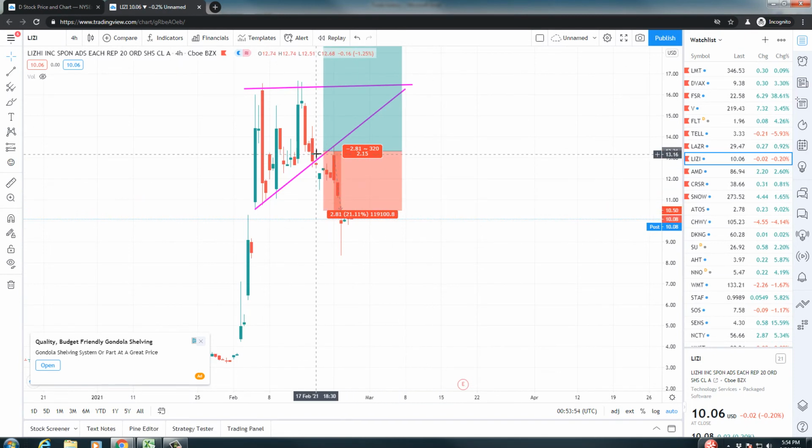For this stock, again, I went long near this trend line, and I put my stop loss below this gap up, and I think LIZI will go further down for sure, but I want to get a better price for now. For now, I lost $1,000 on this trade as well.